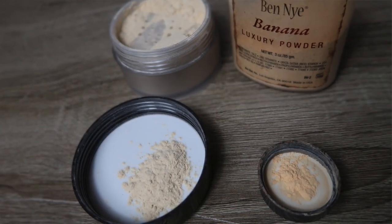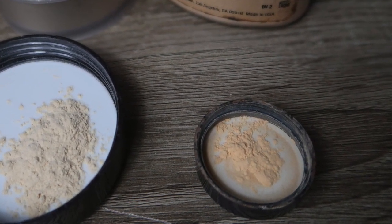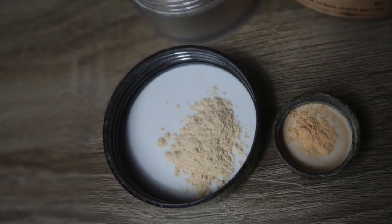Looking at the color of the two setting powders, I feel like the Ben Nye Banana has a more orangey, yellowish, warmer tone to it, and the Mercier has a more cool, neutral tan color to it. In the next clip, I'm going to show you how the two powders look when applying them on your face. For the purpose of this video, I'm just going to concentrate on underneath the eyes.